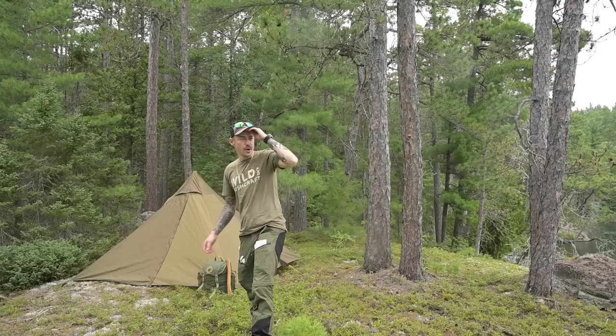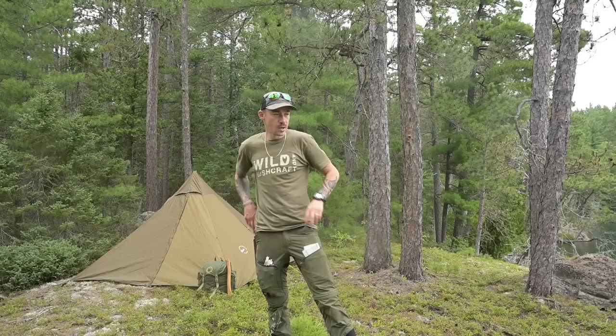Well, I guess we could crawl on in for a minute and set up camp in there. It is raining, but it's not too bad. I gotta catch a fish, like I said. If not, it's jerky and rice. This is a bad call not bringing a bug screen today. There's a ton of bugs.